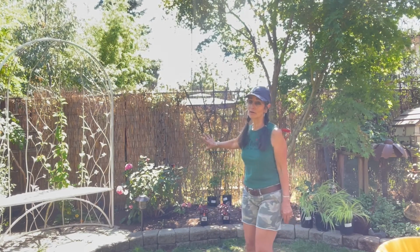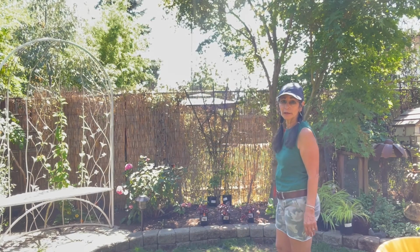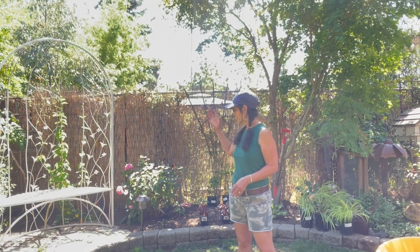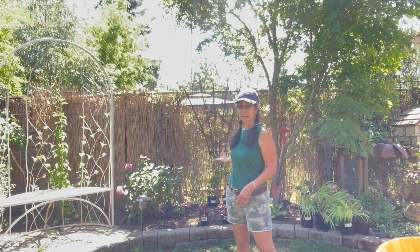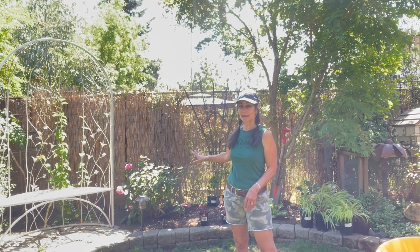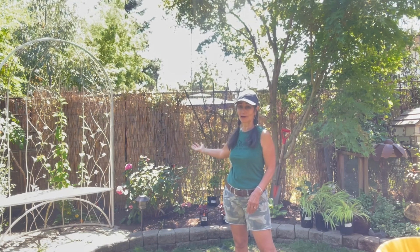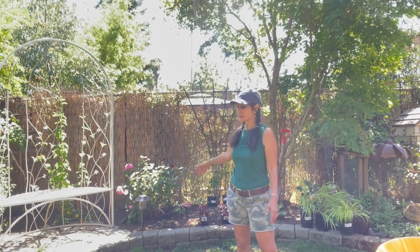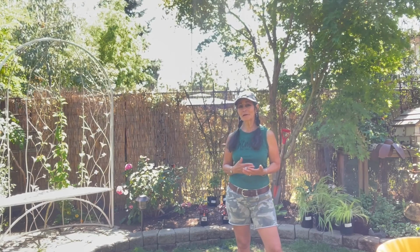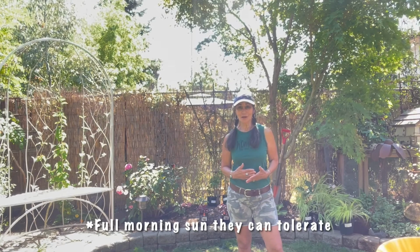In fact, this whole area right here from my hydrangea over to the chicken runner all require afternoon shade. Now this area here will get really intense morning sun, and when we had 112 degrees, my hydrangea flower bloom actually fried. But it's doing good, as you can see. Typically heucheras can't tolerate full sun, but the rule of thumb on heucheras is that the darker the foliage is, the more sun tolerant they are.